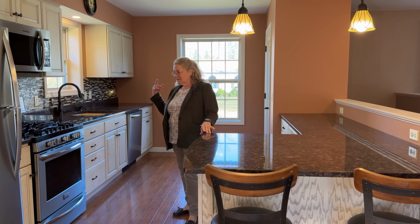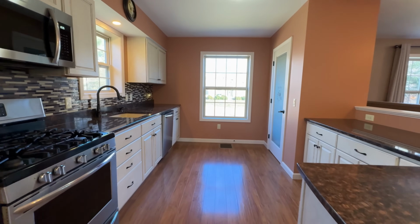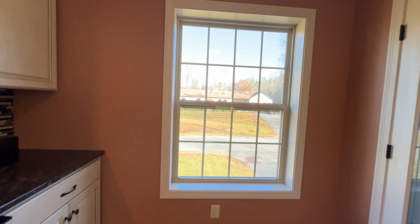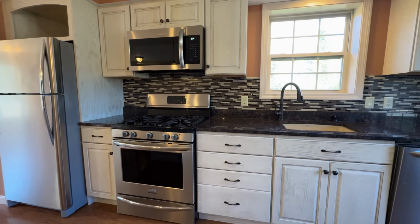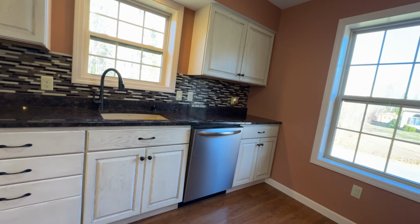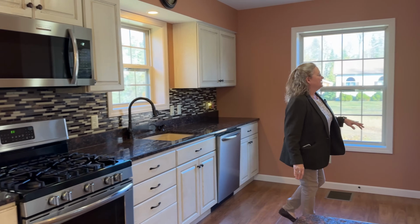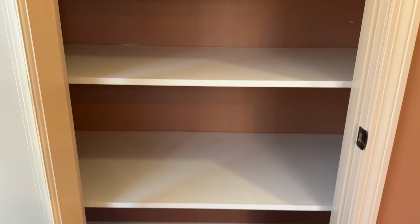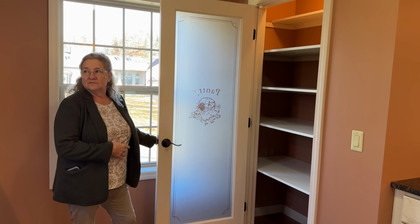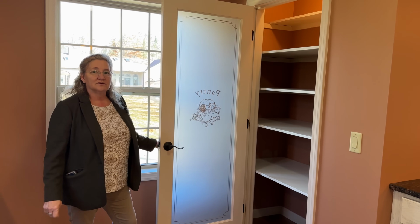We're standing here in the kitchen, and as you can see, there are stainless steel appliances. This is a 5-burner gas stove. It has granite countertops. I believe that these are oak cabinetry, and then there's actually also a pantry that is lighted and has plenty of room to store food, so you can fill your cupboards with your cooking utensils.